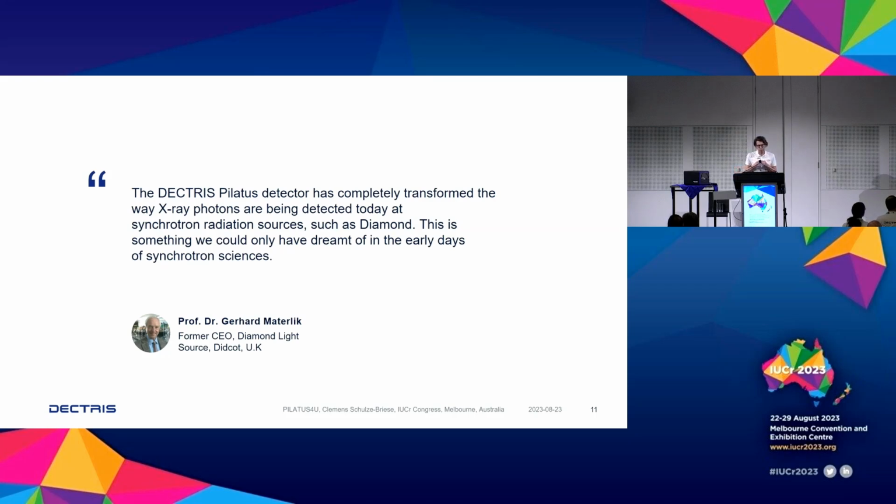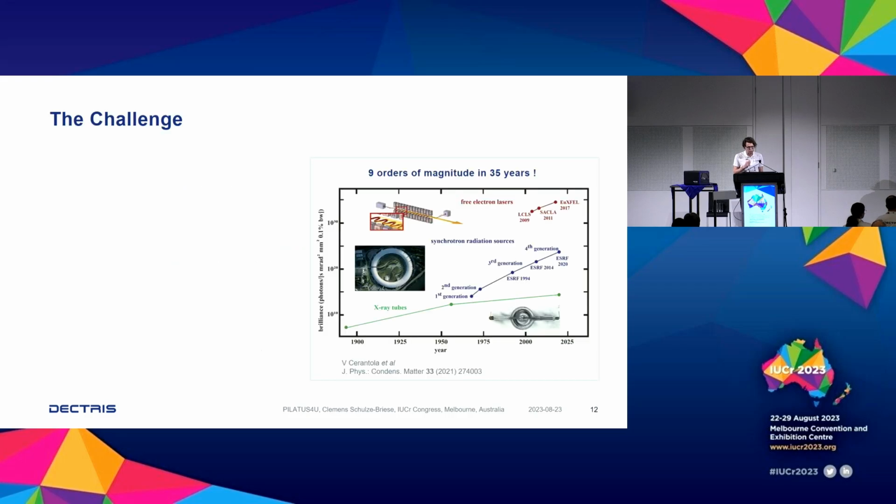This summarizes pretty much what Pilatus has done in the synchrotron community. It really transformed the way X-rays have been detected, and it's something that with an image plate or CCD was hardly imaginable. And this transformation goes on. The synchrotron community keeps improving their sources. Over the last 35 years, synchrotron brilliance or brightness has increased by 9 orders of magnitude. And the upgrade from the third to the fourth generation brought 2 orders of magnitude in brilliance.